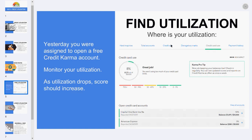So where does the 23,500 come from? It comes from those 2 credit cards down below. You see the Capital One Bank and you see the American Express. One has a credit limit of $14,500, and the other one has a credit limit of 9,000. This person is using both cards, but they're maintaining a low enough balance to make sure that overall they have an 8% credit utilization.